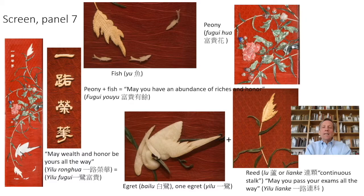This is the woody peony we were talking about, the Fuguay Hua. So Fuguay, the two characters, Fu is riches and Guay is honor. So if you combine the peony and the fish together, you get the four character expression Fuguay You Yu, which means may you have abundance of riches and honor.